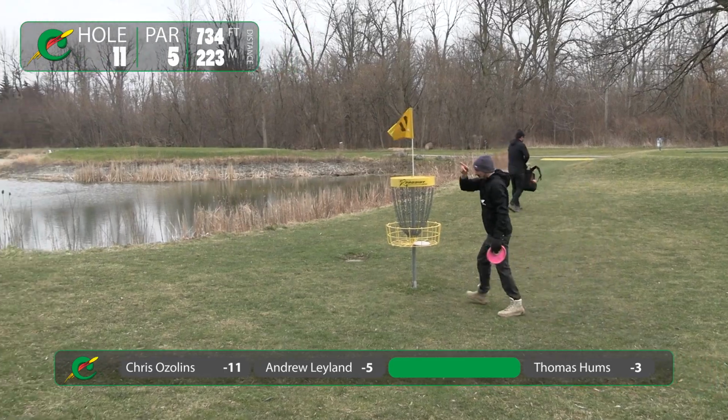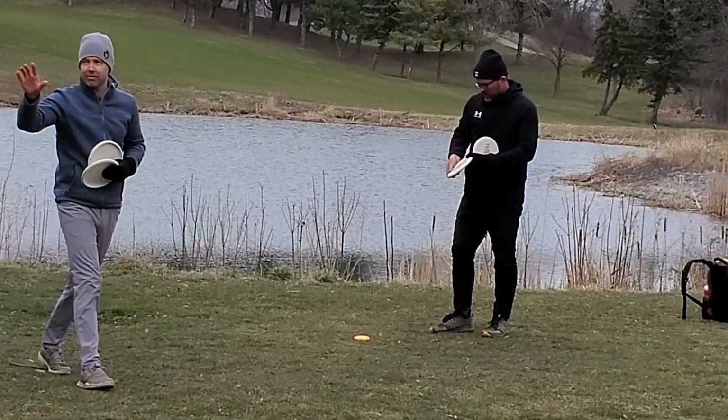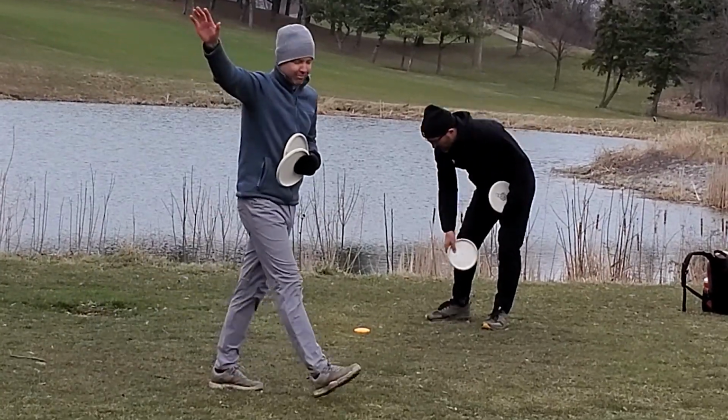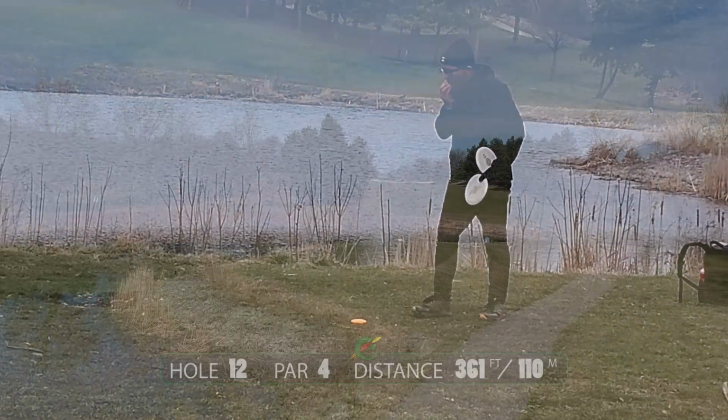Yeah, tapping it in there. Whole bunch of birdies for a lead card here. Love to see so much green popping up on the screen. Oh, here we go. I don't know who he's pointing to, because I don't know if they had a gallery or not.